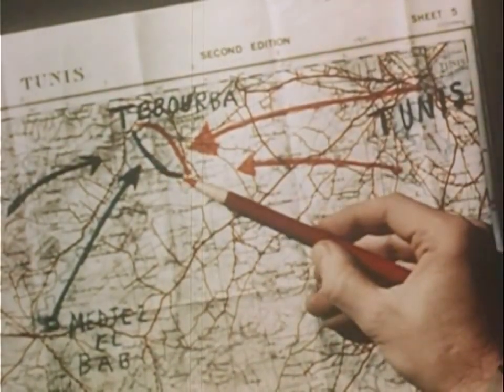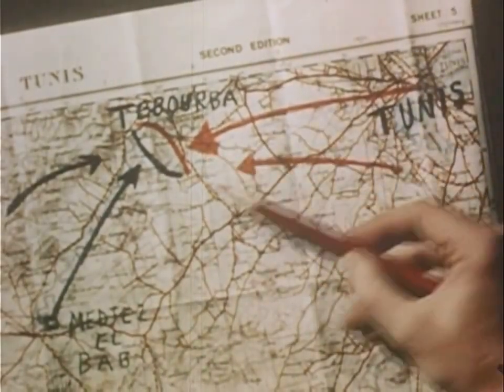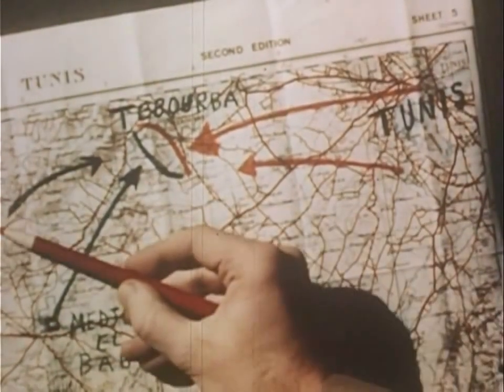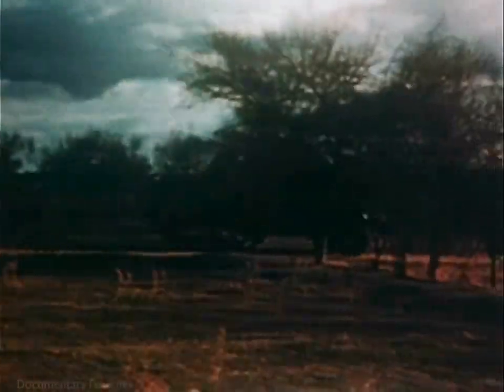There are no set fortifications or clearly defined opposing lines. A Nazi panzer division has advanced westward from Tunis. Our columns have come up the valley from Medjez el-Bab. Our attack will consist of a series of lunges against the armored spearhead of the panzer division. The sun comes out. Our armored vehicles move toward the forward positions.